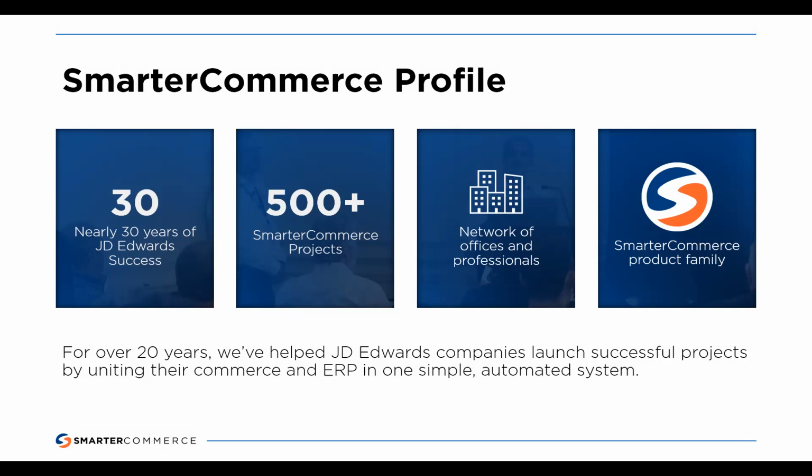As an organization, we're based in South Florida. We have a network of professionals working remotely all across the U.S., as well as an office of developers in San Jose, Costa Rica. And in the consulting space, really for the last 20 years, we've been developing a family of products that we brand as Smarter Commerce. More on that in just a minute. Mostly because a lot of JD Edwards companies looking into the marketplace were trying to find vendors that provided payment solutions, retail solutions, commerce solutions, and we're just not finding solutions that really integrated with JD Edwards on a real-time basis. And so that's what we've really been focusing on as an organization for the past 20 years.